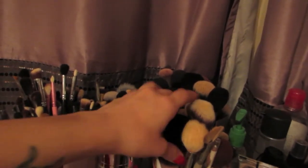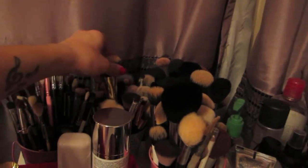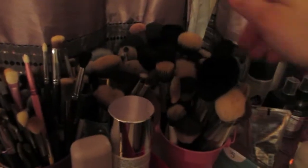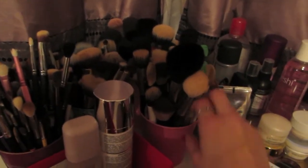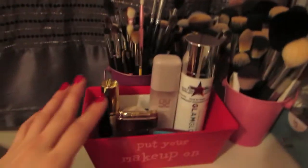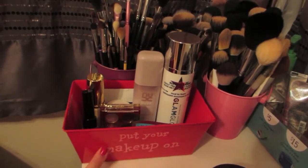I have many types of brushes, from Sigma to MAC, BH Cosmetics, and Irish Dairy brushes, and all those brushes here, mainly the eye brushes here, and then the bigger cans are pretty much all face brushes. So I got these little tin cans at Target, and those are pretty much where I store my brushes. In front of that, I have this cute little tin that my friend Nicole made me. Put Your Makeup On. So cute and adorable.